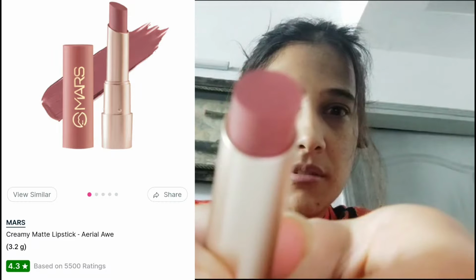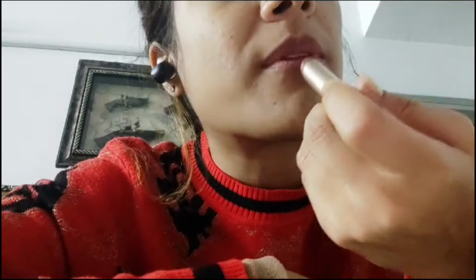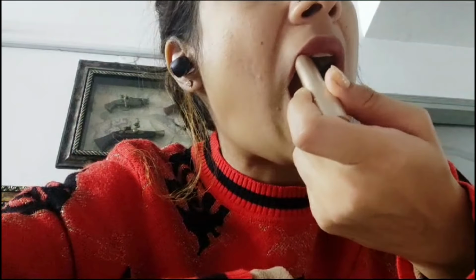Okay. Oh wow, I love this color. It's more like a chocolate, peachish, brownish combination of all three. This is how the shade is. I'll try applying the shade. Oh wow, I love the shade. Amazing. I love the shade, it's really nice. It's again one of the nude collections, but I really love it.